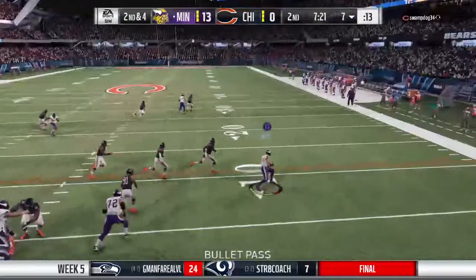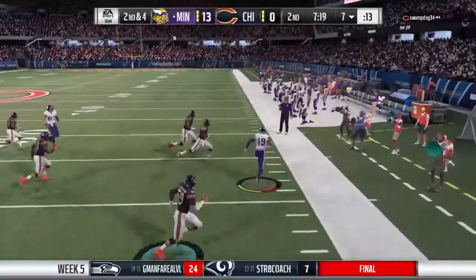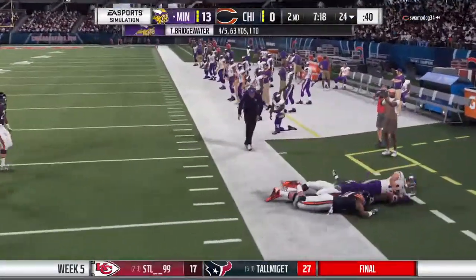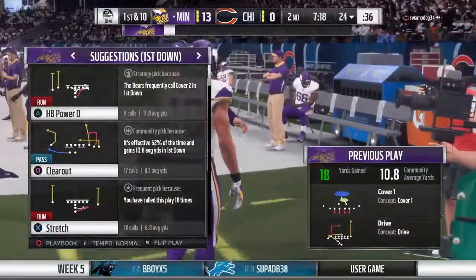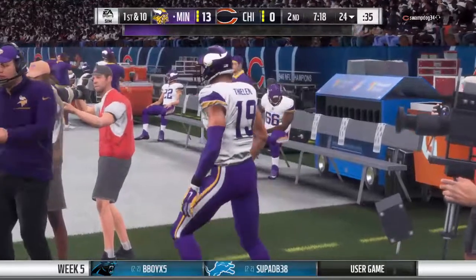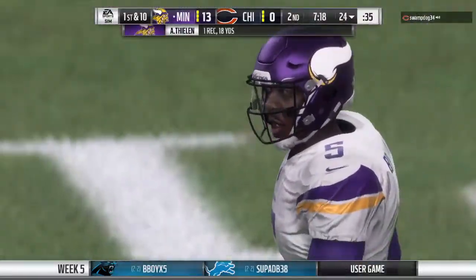A 2nd down throw for Bridgewater. And he'll find Thielen on the right side. And he's out of bounds, able to get it up right near the 25 to the 24. He got 18 yards out of that one, and it gets him a new set of downs.